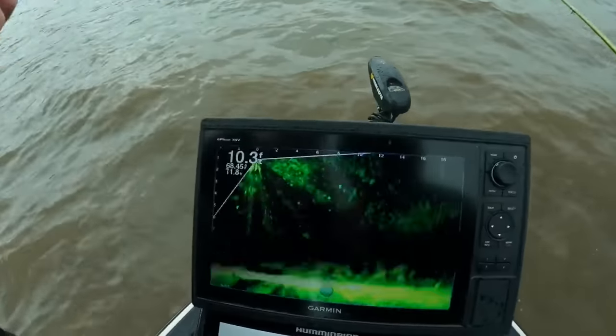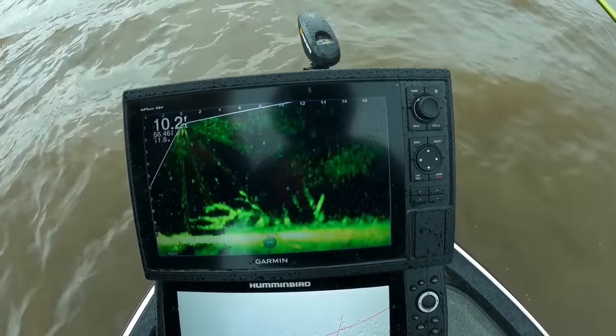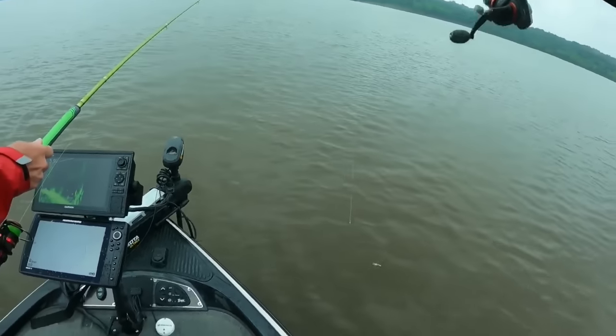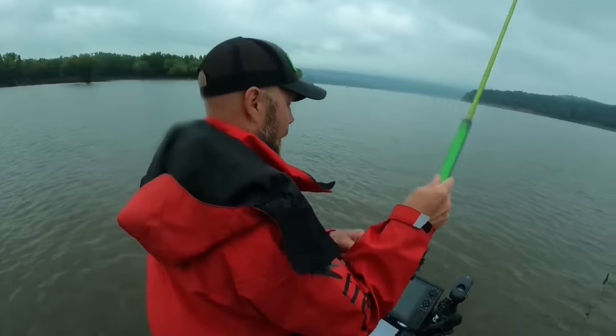Well, here's a good look at that brush pile right now. You can get a really good look at it. That's awesome. That's all fish. Interactive, right? Catch one. Oh, he did!